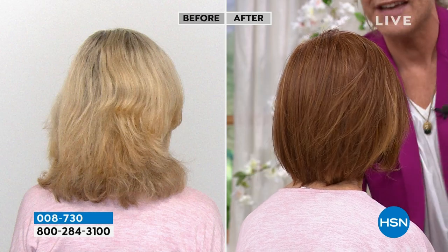Now look at Miss Redhead. Look what it's gonna do for Fonda's eyes. Oh, absolutely stunning. Fonda, I never saw you as a redhead. That looks so good. You're right, it does make her eyes pop. Look at that. Like the girl from Sex and the City. Yeah, you're right. She does. Yeah, she's a Miranda. That's it. You're Miranda for the day.